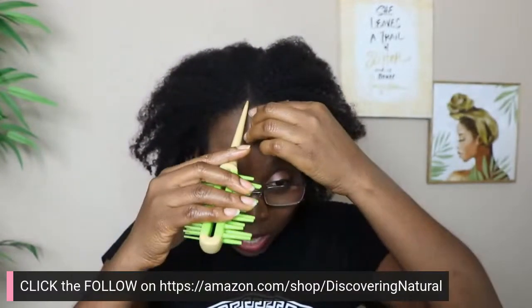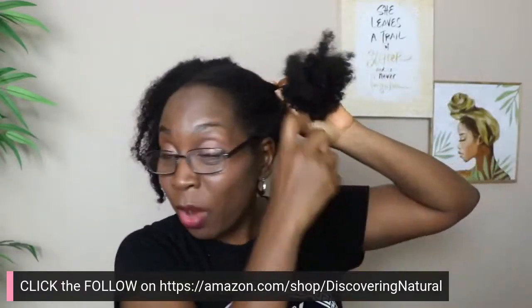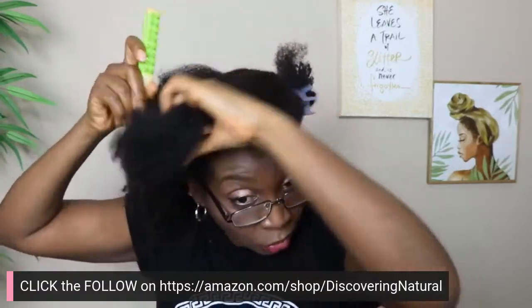So when I moisturize my hair, working in sections is very important. Okay, if you're experiencing breakage, the area that the breakage exists in, section that area away so that you can work on it separately. Try working in sections so that you can thoroughly moisturize the hair.